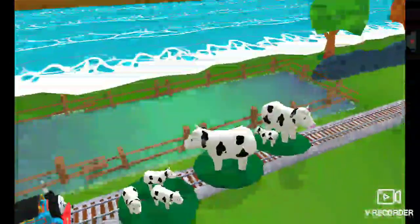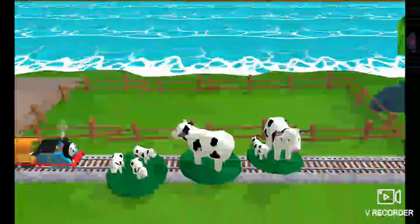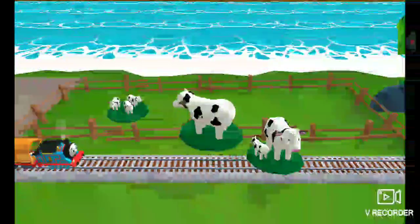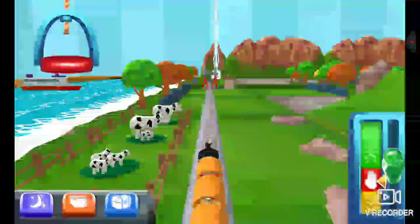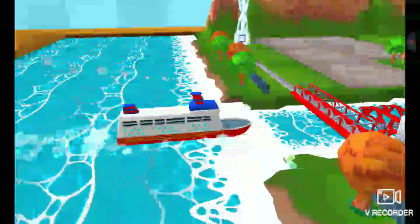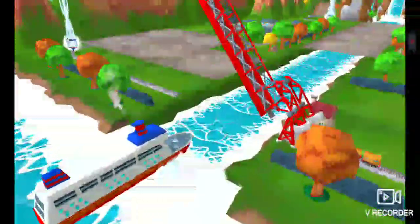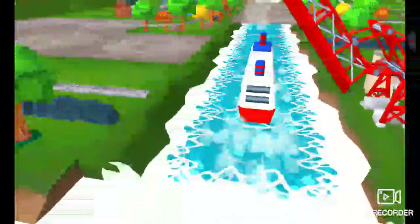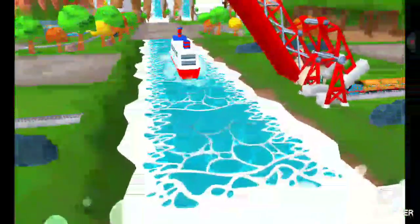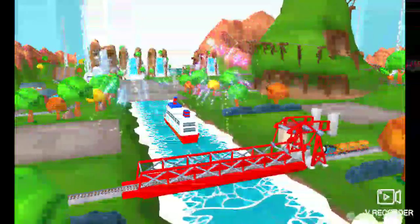Oh no! It looks like something's blocking the tracks. Can you move it out of the way? Well done! Let's wind it up to let them pass. Well done! Okay. We're always happy to help. Okay.